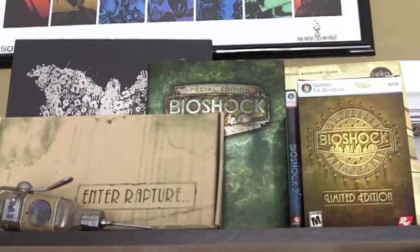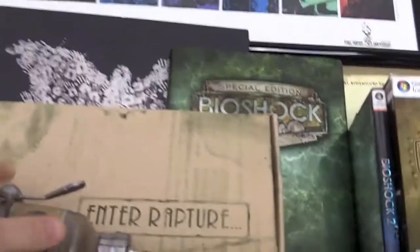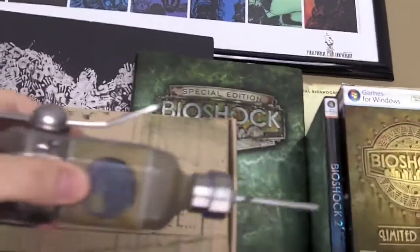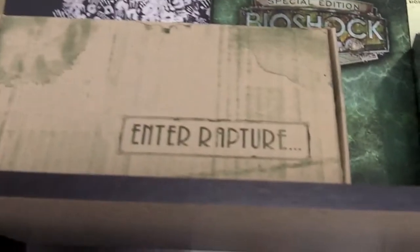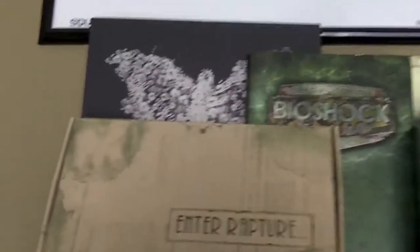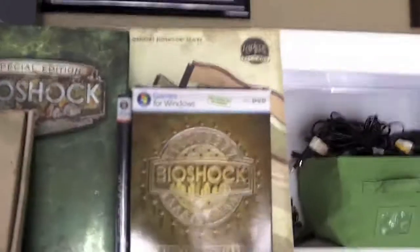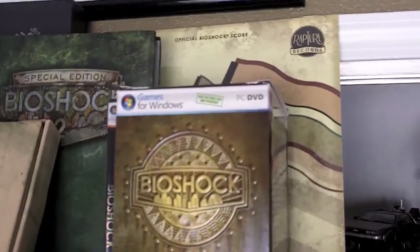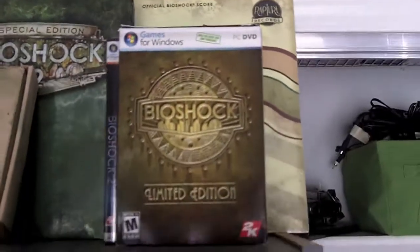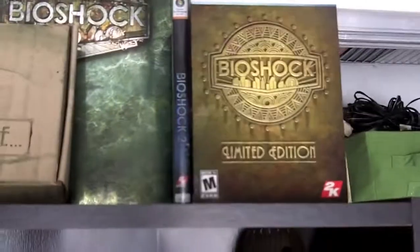Now over here is some more Bioshock stuff. I love Bioshock. Bioshock 1's my favorite game of all time. We got the Eve Hypo. This is the faceplate for Bioshock 1. Back there you got Bioshock 2 Collector's Edition along with the limited special edition strategy guide. I have an extra vinyl for the Bioshock 1 soundtrack. Bioshock 1 limited edition for PC along with Bioshock 2 for PC.